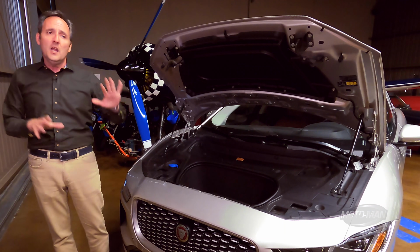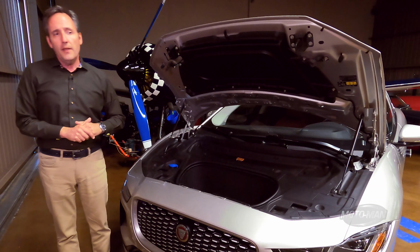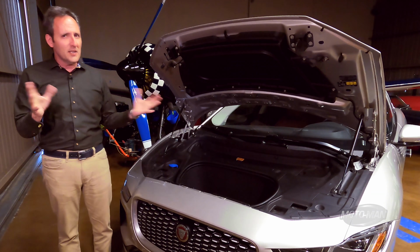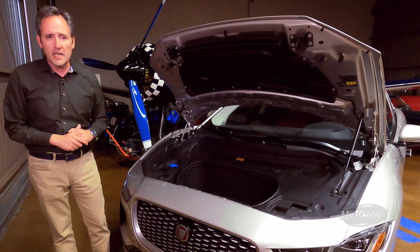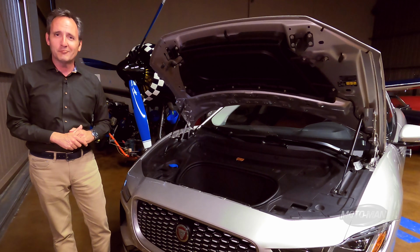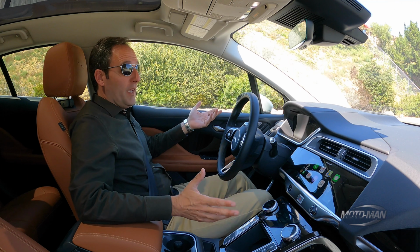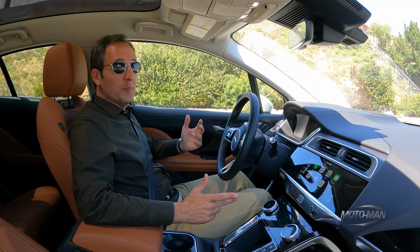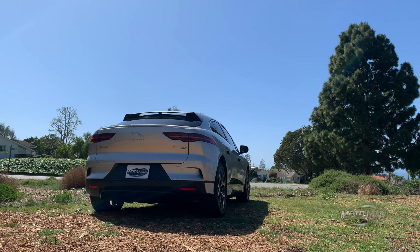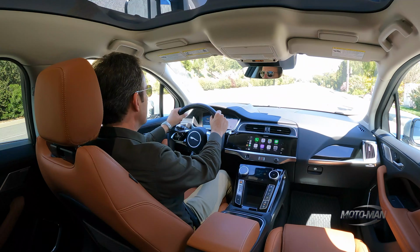The US EPA calls the total range 254 miles. Then the performance figures, 0 to 60, somewhat surprising, 4.3 seconds. VMAX, not interesting, 128 miles an hour. I always get excited about cars you and I have never driven before, even those that have a battery, which are most likely very heavy. 4,951 pounds, or depending on how you express your weights and measures, 2,245 kilograms.